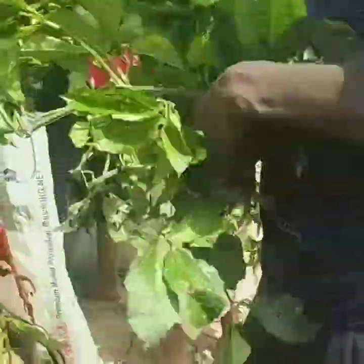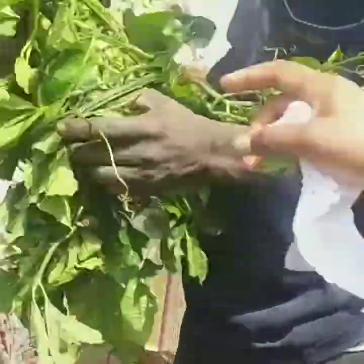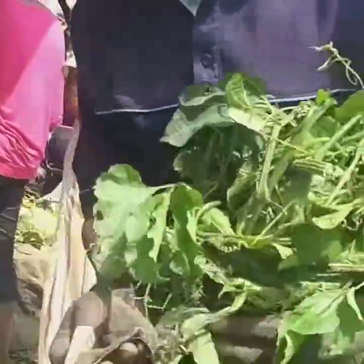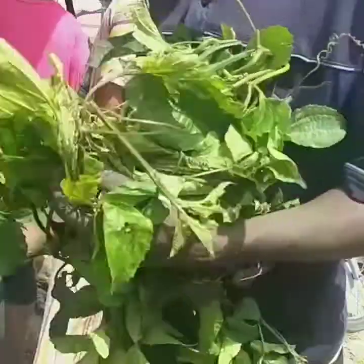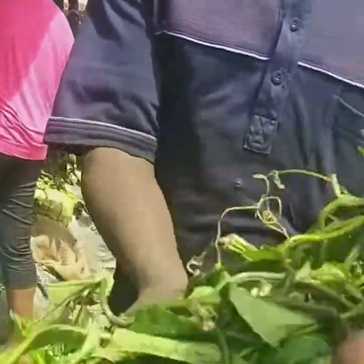There is no doubt that this ugu is fresh, but it is so small and it won't be enough for what I want to use it for. I wanted to buy ugu of 300 though. This one I'm holding here is 300, but because of how small it was, I told him to add extra 200, but there was not much difference.